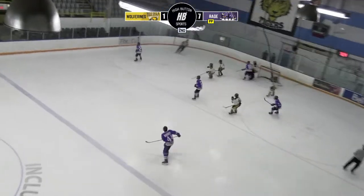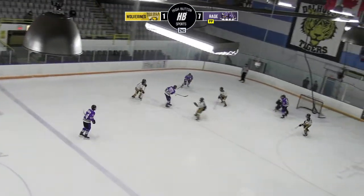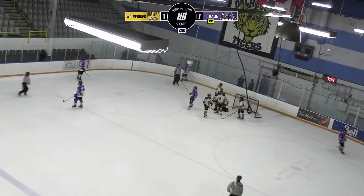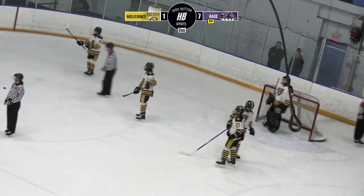Dropped over, Welsh shoots it back in behind. Baldwin picks it up off the half wall. Smith tries to take a whack at it. Baldwin shoots it on, and Landry will cover it up. 11 seconds into the power play.